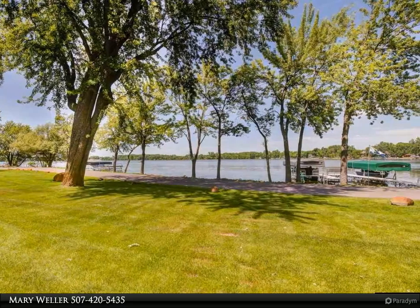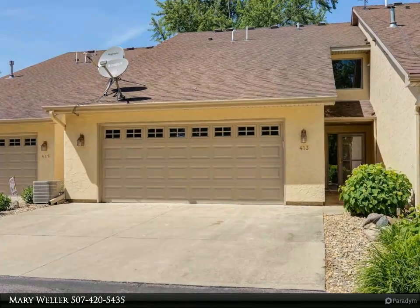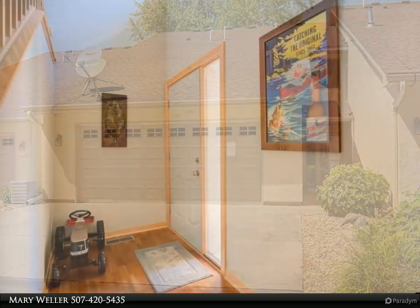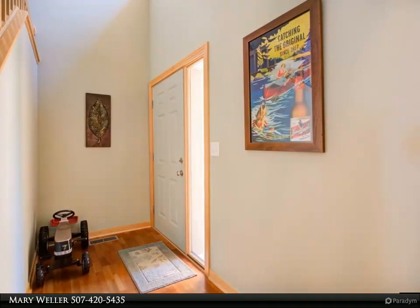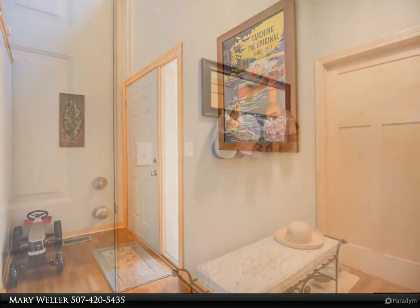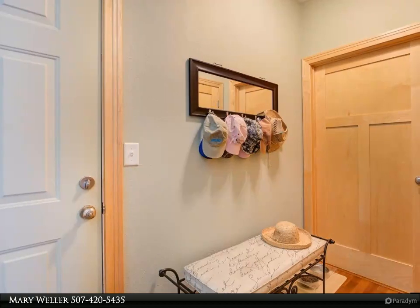out the two docks, lawn care, snow removal and liability insurance. In-ground sprinklers keep your lawn lush and green. You will find tasteful finish throughout this townhome, mission-style doors, ample kitchen cabinets and large island, which makes this home great for entertaining with a patio placed right off of the living room.